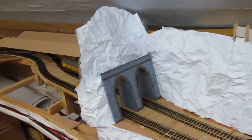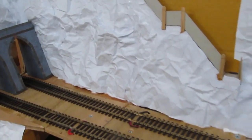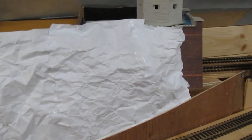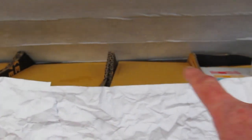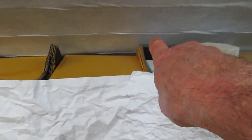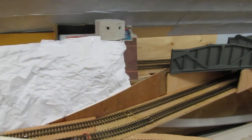Quite happy with that. You can see, well, I could point out the joins in the paper, but when I get the PVA and polyfiller on there, you won't be able to tell. So I've trimmed the top at the right angle, and then I'm going to do the top landscape there, and a bit of a row coming around and disappearing off across there. So I've got to do some cutting.